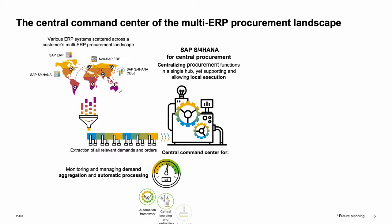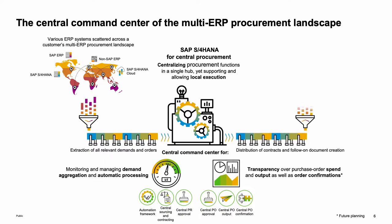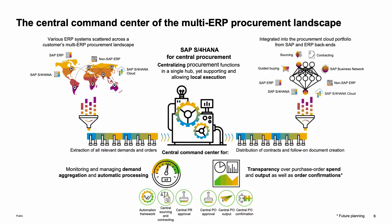It also brings a benefit for the end user, I mean the central purchaser, to monitor and manage the demands in a centralized fashion. In Central Procurement, he can have complete visibility of all the documents, manage the approval process centrally, and also manage the output, sending the purchase order output to the suppliers in a centralized fashion. So we need not configure all the backend systems for output management. Even if the user wants to create a central contract, he can directly create it and distribute it to the relevant backend systems.